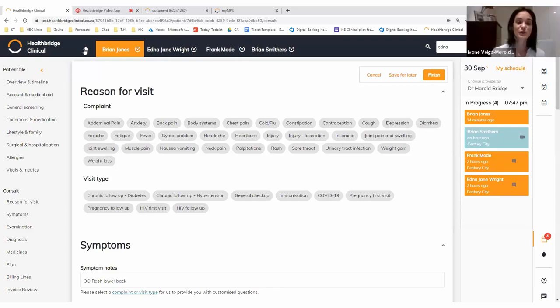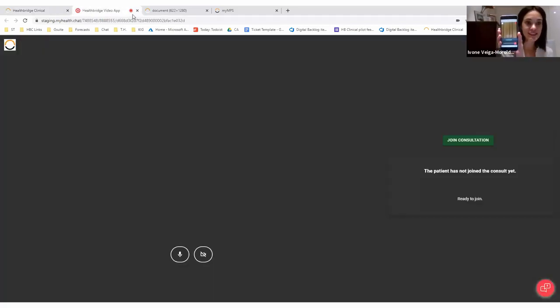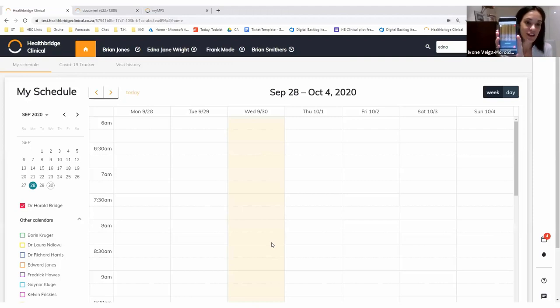And it was very simple for me as a patient to connect. I know it's probably difficult to see, but that's literally what I as a patient did on my phone. I clicked that little green button, it says join consult, and I connected with Dr. Harold Bridge. Very, very simple. Yeah, so the patient will get a link, they'll get a reminder link. As Yvonne said, you just click on it and it opens in the browser. They don't have to do anything fancy.